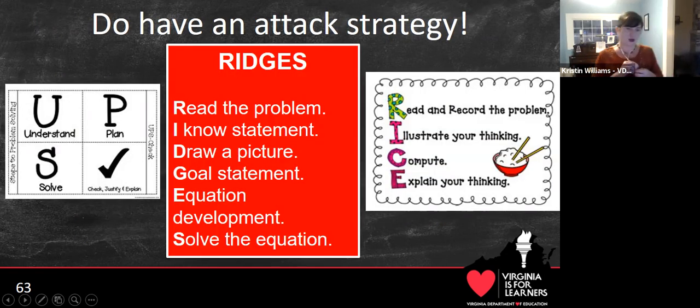You do want to have an attack strategy. A lot of times you're going to have to explicitly teach your students the attack strategy. These are just some examples. UPS: understand, plan, solve, check. That one's used a lot. RIDGES: read the problem, do an I know statement, draw a picture, and so forth. But you'll notice that the first step for all of these examples is reading and understanding the problem. No matter what strategy you explicitly teach your students, you want to teach it so that they use it all the time, to the point that they use that strategy on their own.